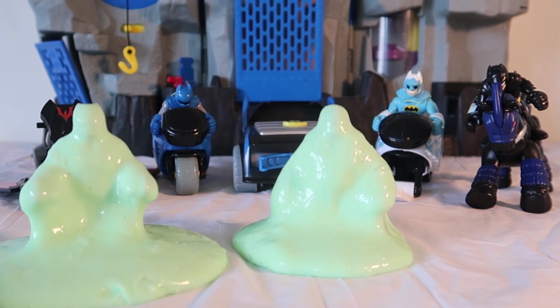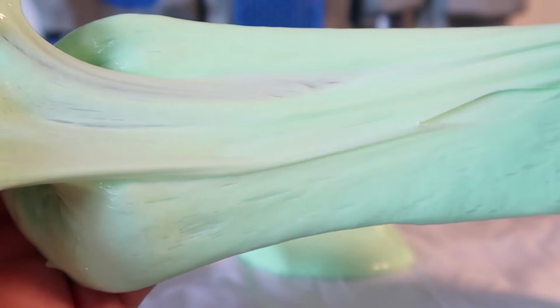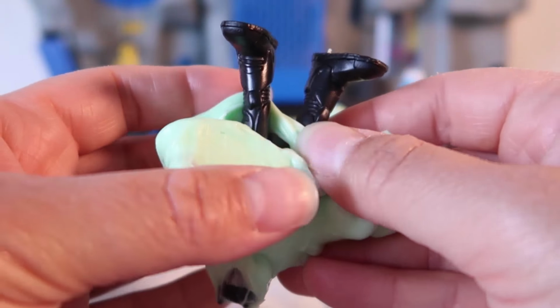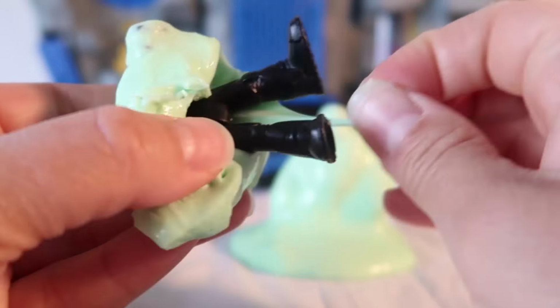Okay, which slimy Batman should we unslime now? This one looks extra slimy. Look at all that slime. I see black boots. Typical for a Batman.